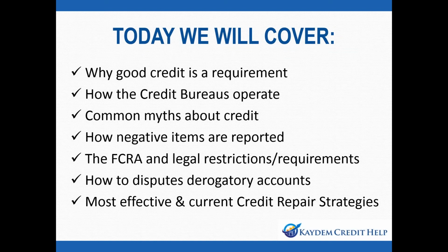We're going to go over the common myths about credit. We're going to discuss misconceptions about credit and about credit repair. We're also going to discuss how negative items are reported, which is something you need to know so that you can dispute the items that are reporting negatively. You first have to understand how they are being reported by the credit bureaus.